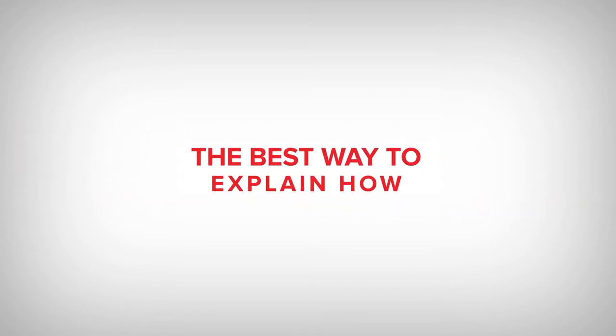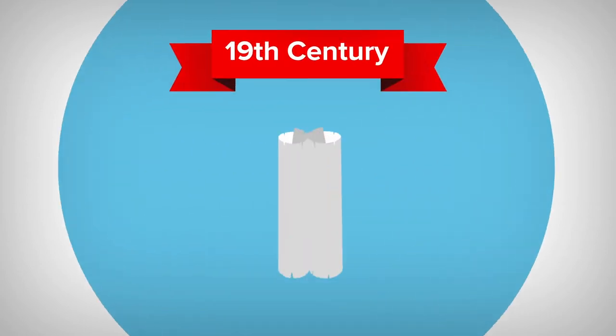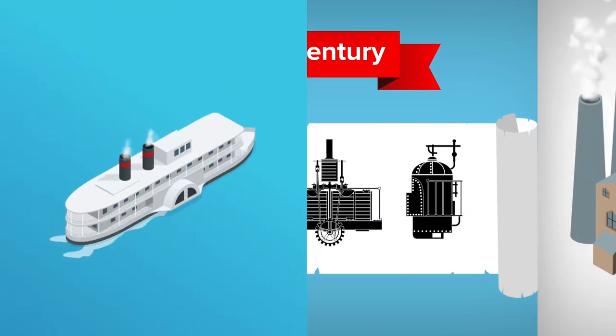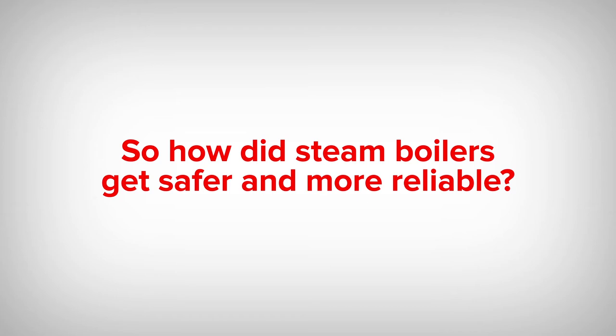And the best way to explain how is by comparing it to insurance for a technology from the 1800s, the steam boiler. Back then, steam boilers were a critical new technology driving business, powering ships and factories across the country. But there was a problem. They kept blowing up.